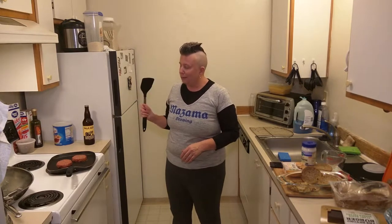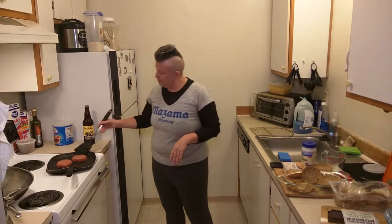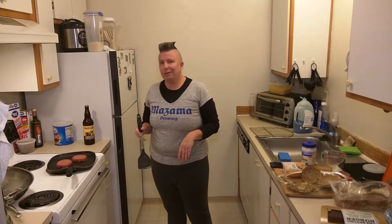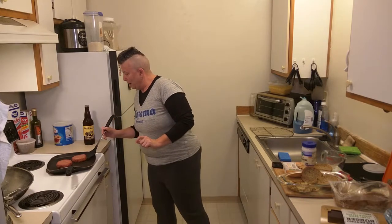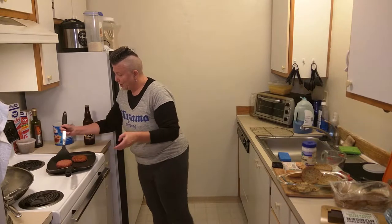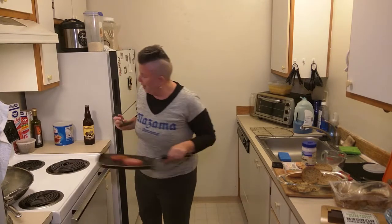Again, if you're doing this at home, I totally recommend doing it on a nonstick pan. I'm not a fan of vegan products on stainless steel. I have not had very good experiences with it. Sounds like it's cooking like a burger. And flip it. It's definitely got browning like a burger should have.